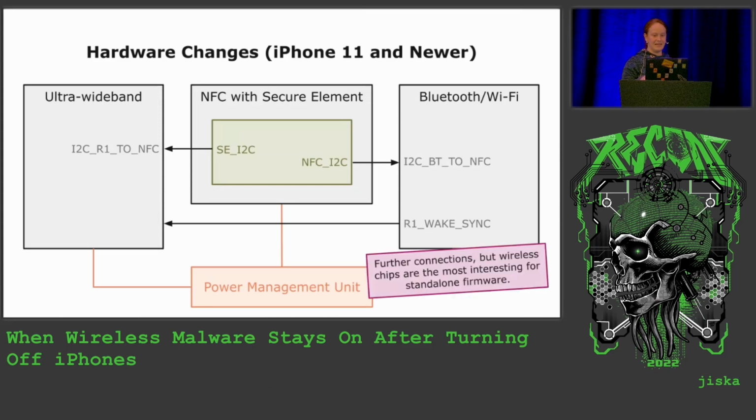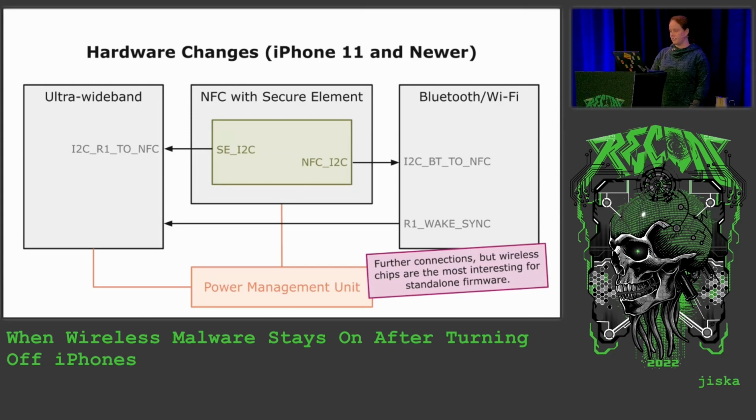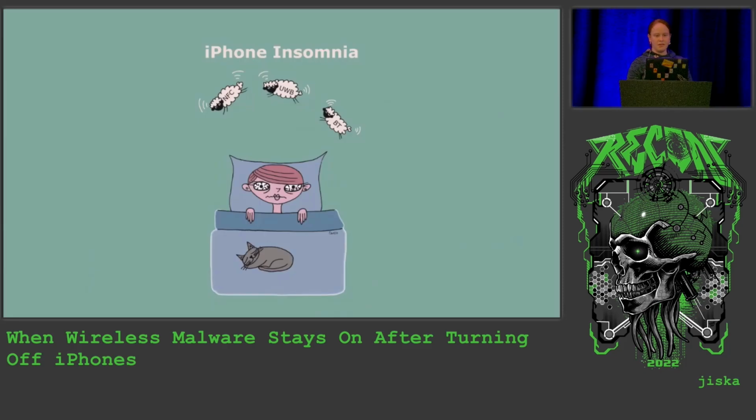Yeah. And there are further connections, but for running something while the main CPU is off, wireless chips are the most interesting ones because you need to have some form of interaction, some input-output. And when the main CPU is off, how do you do this? Well, probably best with some interaction, wireless or other. So yeah, the iPhone is not really sleeping anymore. There are 3 chips running. Okay, that's the state.